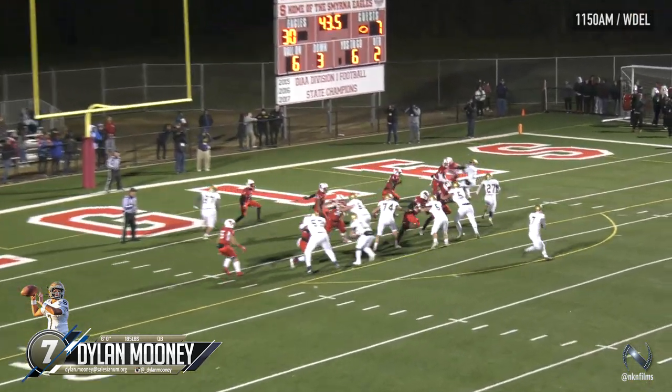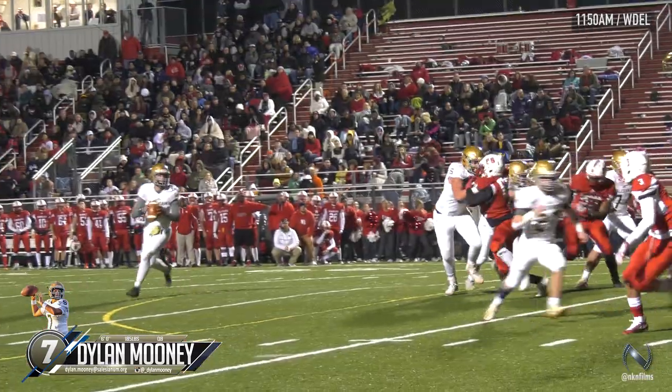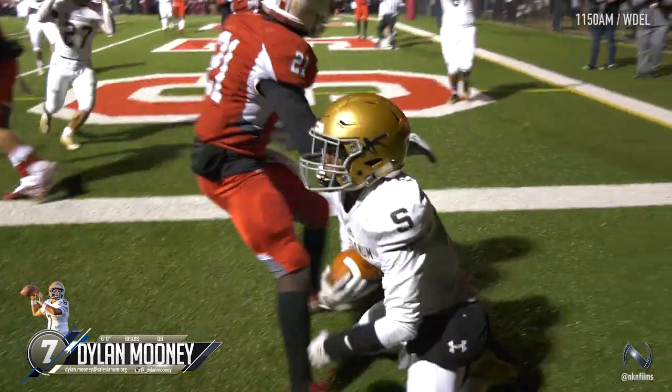Mooney is back. Play action. Booting out to his right. Mooney throws into the back of the end zone. Touchdown! What a super pass. Just inside the line, enough to get the ball. What a great throw.